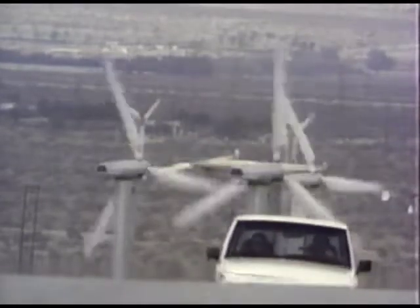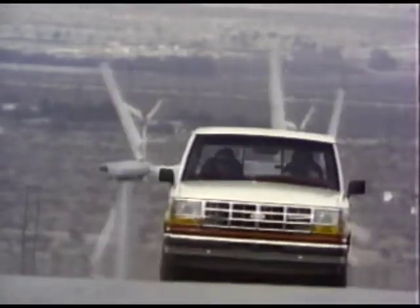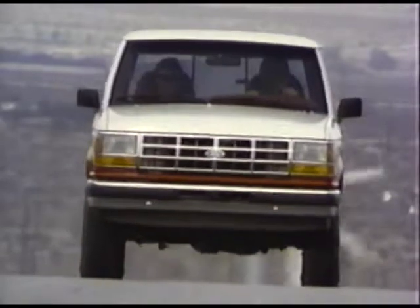Will Ford Ranger continue its sales leadership in the compact pickup segment for 1990? You've done the job for two straight years, so let's see what 1990 will offer to your prospects. Hi, I'm Jim Hamilton. And I'm Nancy Rice.